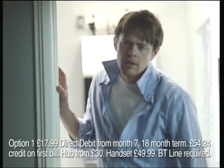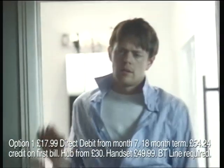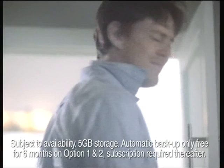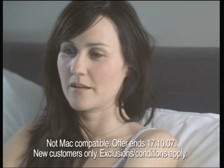What's the matter? I lost the folder. All the photographs, all the old film with the kids on it, everything from when they were babies. Well, why don't we make another one? Yeah, we'll just make another folder.